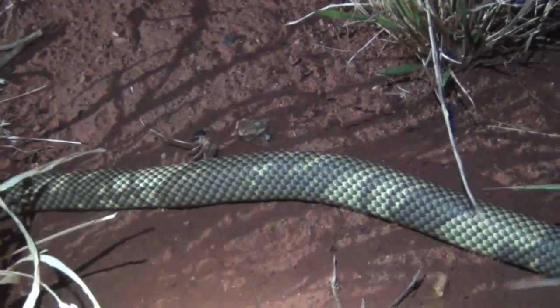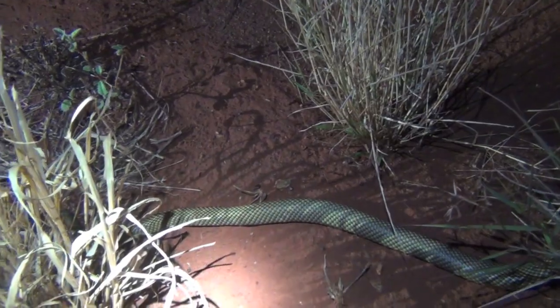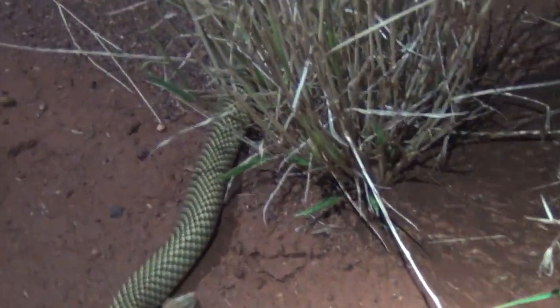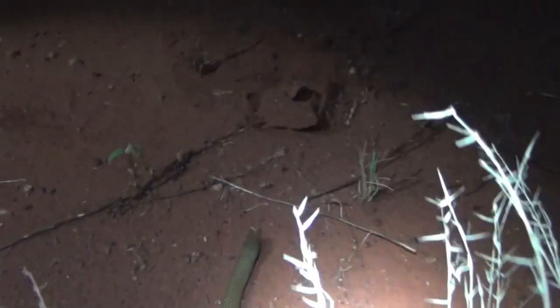Look at those beautiful scales, can't stop looking at him. I love mulga snakes. I'm just following him, see what he does. I think he's realised we're not too much of a threat now. Oops, spoke too soon. Alright, we'll leave him be, he's getting too fast.